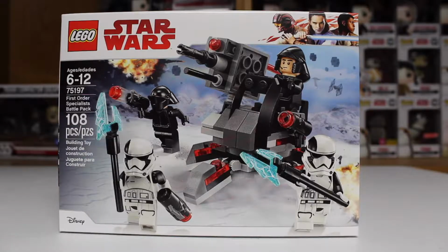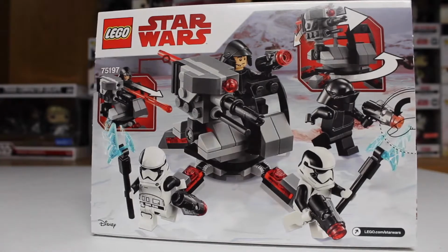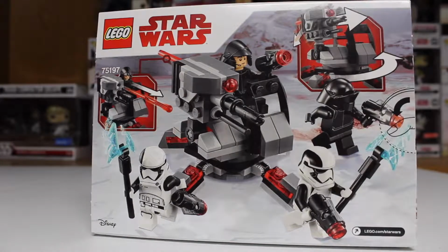So naturally we hit up Toys R Us. They had a couple of the new Last Jedi sets early, so he was insistent on getting a Christmas present for me. So he picked up this First Order Specialist Battle Pack for me, which I'm really excited to build. The turret looks really cool. It comes with 2 Executioner Troopers, which are exclusive to this set, so I'm really excited to get this set early. The new wave that's coming out between now and January is just incredible after seeing the movie, so I'm extremely excited to get my hands on one of these new sets.